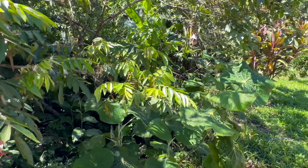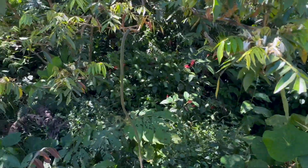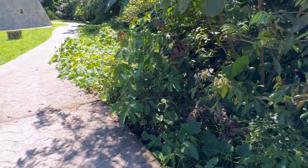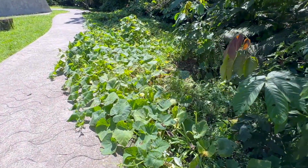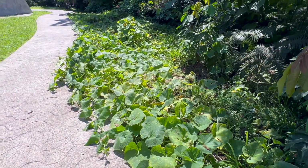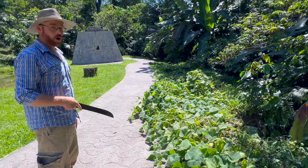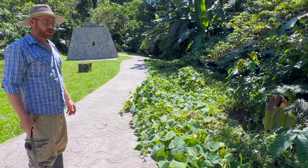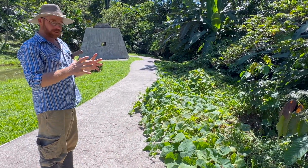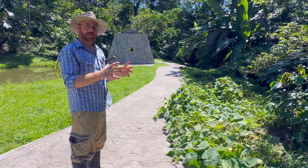Oh, this is a cool squash. This squash here, that was also a volunteer. It was already growing here when I got here, and it's gone through its fourth harvest. Fourth harvest. Yeah. So how big are the squash coming off of it? They're somewhere about, they're pumpkins. They're little small pumpkins. Yeah.